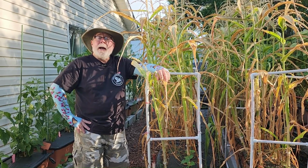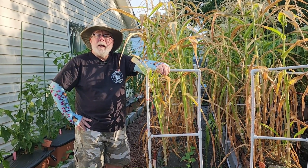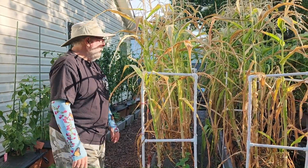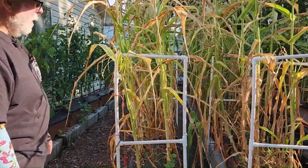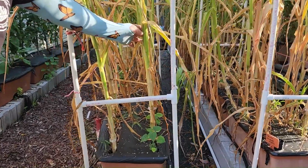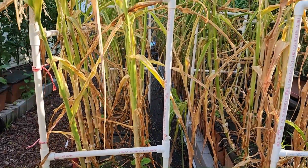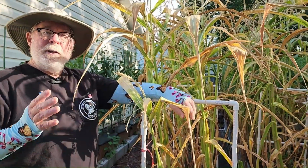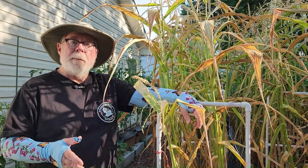Well, when I got back a few days ago, I came out looking, and I was a little dismayed because the ears aren't filling out. The corn is looking dry, and it's like, well, what's going on? Because it sure looks like this corn needs water.